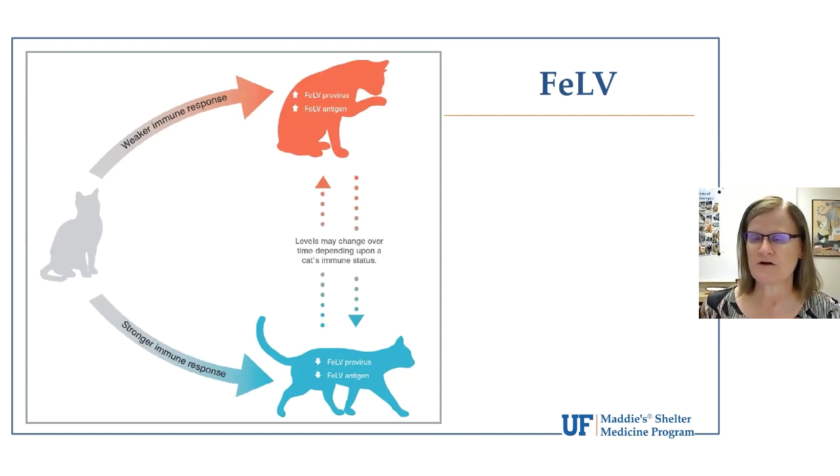And these are the regressive infections. And depending on what tests we use and when we test them in their lifespan, they might have negative results, or they might have a positive test on our screening antigen tests, or they might have a positive test on an FeLV PCR test. And they can change over time. If they become stressed and their immune response is suppressed a little bit, that virus might start to rear its head again, in which case we might see more positive tests or higher levels in these tests.